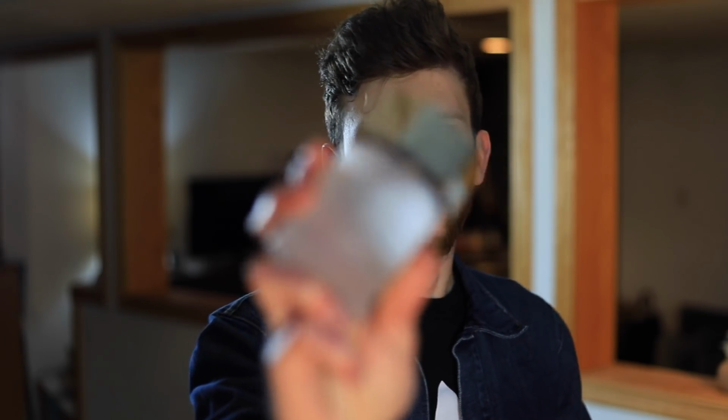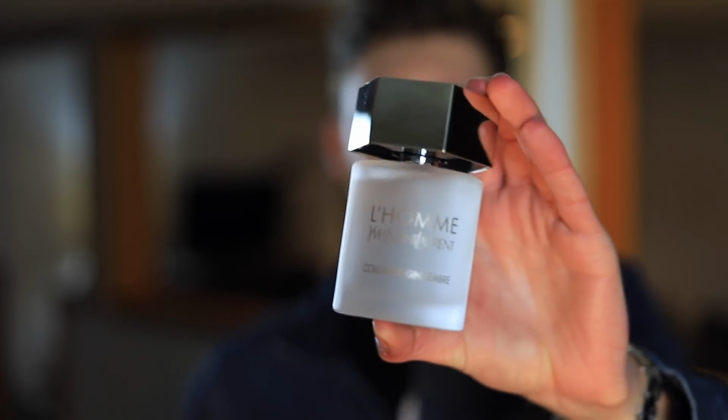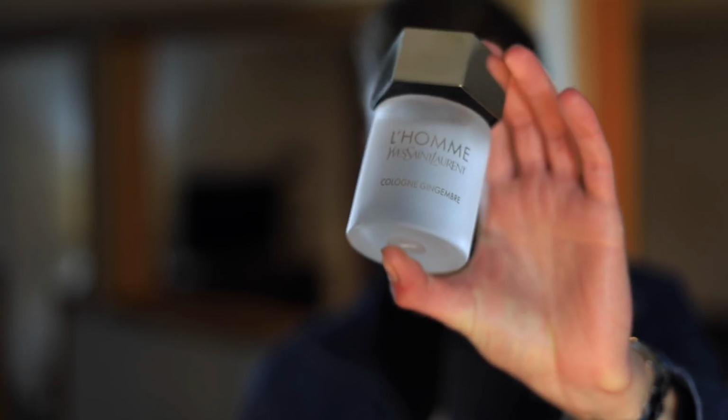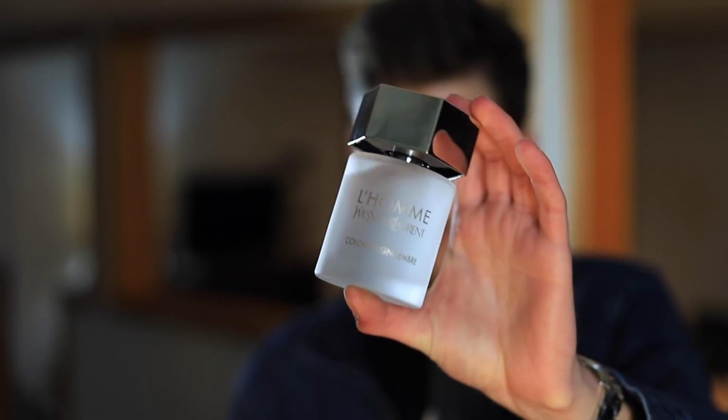Up next, we have another cologne flanker. This one is Loam Cologne Ginger. Now this one's discontinued, and it's gonna run you kind of a pretty penny on eBay actually. I ended up paying more than I would have liked to for this one, and really I don't think it's worth all that much money, but that's just how it is with these discontinued fragrances.